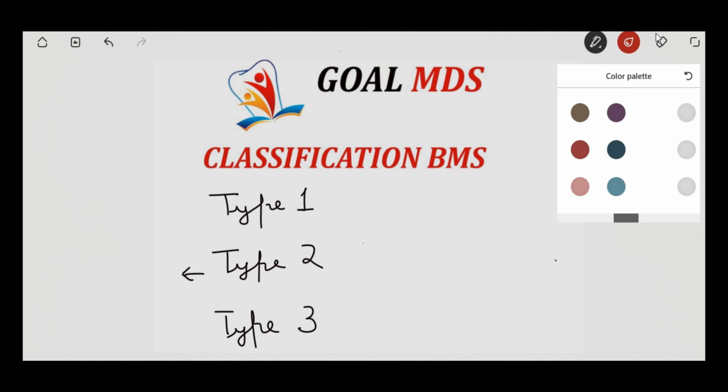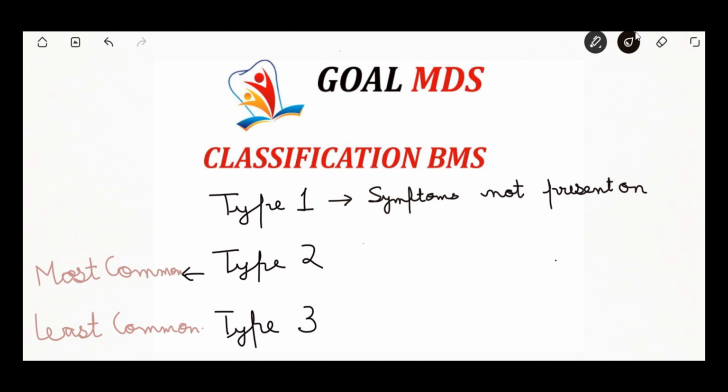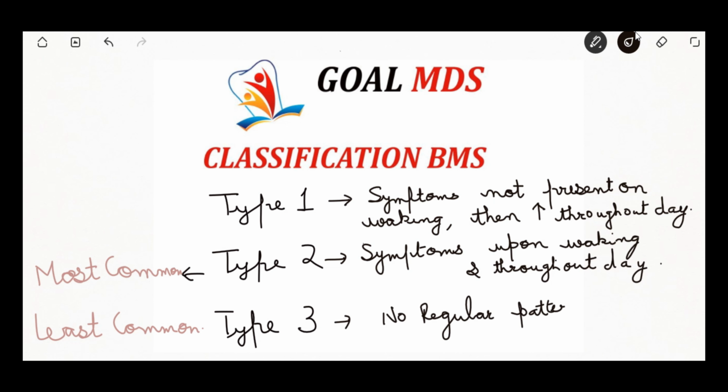Now, coming to the classification of burning mouth syndrome. Burning mouth syndrome has been divided into three types: type 1, type 2, type 3. Which one is the most common? It's type 2 that is the most common, whereas type 3 is the least common. In type 1, the symptoms are not present upon waking and increase throughout the day. In type 2, the symptoms are present on waking and throughout the day. Whereas type 3 exhibits no regular pattern of symptoms.